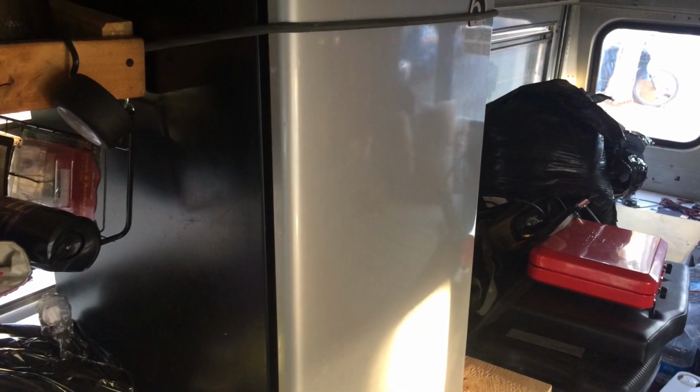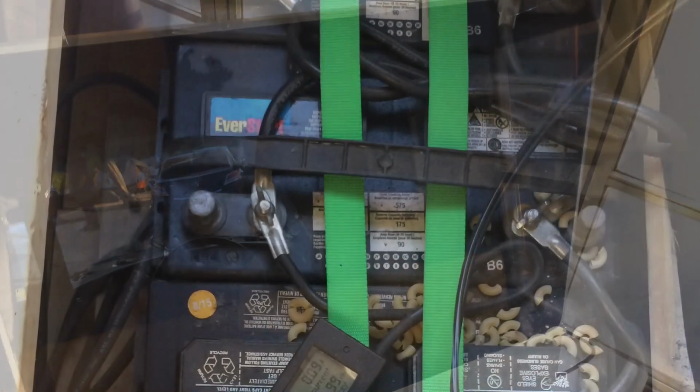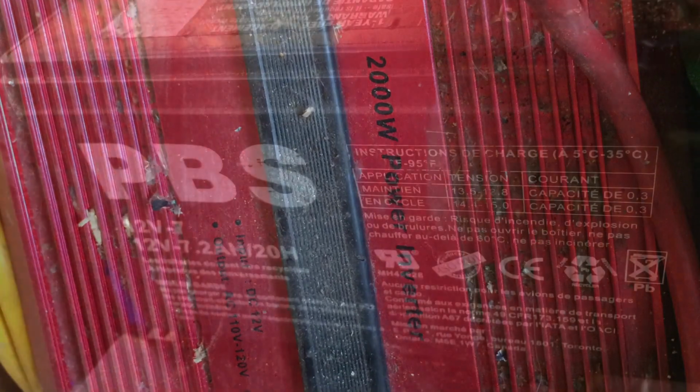I run a fridge, which I don't know what its draw is, but it's over 100 watts. Also run an iMac, which is another power hog, 100 watts. Or 80 amp hour lead acid batteries, 360 watts, but I can only use half of that because they're lead acid. A 2000 watt inverter because I want to run all this stuff at the same time.